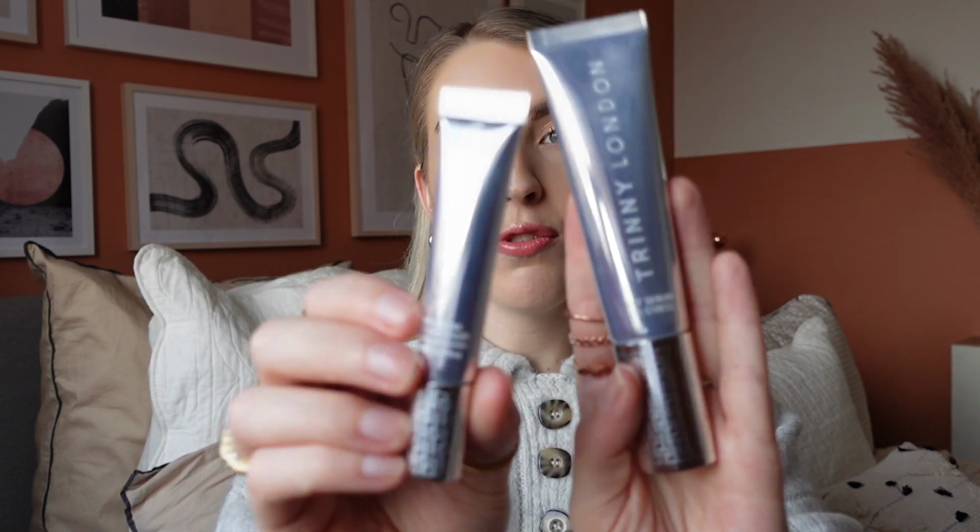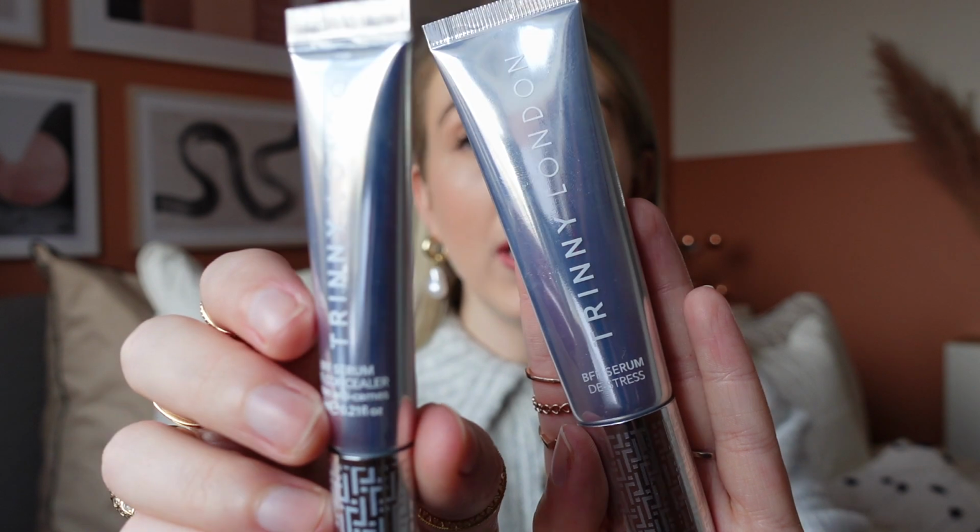Then next I have some really lovely makeup products to show you guys. So this is from a brand called Trinny London. You guys would have seen me trying these out over on my Instagram stories, but this is basically their BFF collection, which is a de-stress range. So in here we have a BFF serum, which is in the shade Claire. So it's like a tinted BB cream. And again, it really brightens your skin and plumps it as well. I've honestly been loving this product for no makeup days.